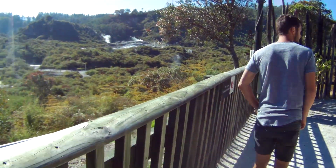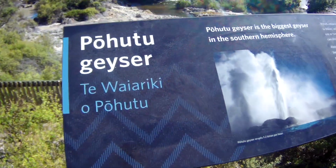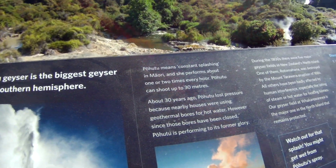Going the right way? Yeah. Around to the lookout, right? Oh, I think so. Yeah. This looks so good, man. Yeah. So the bullets are geyser. Biggest geyser in the southern hemisphere.